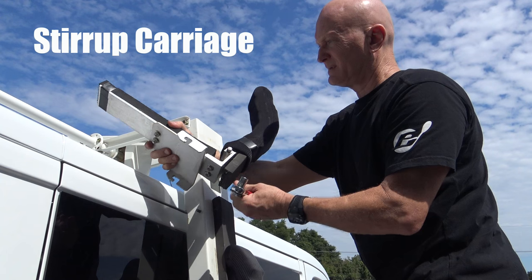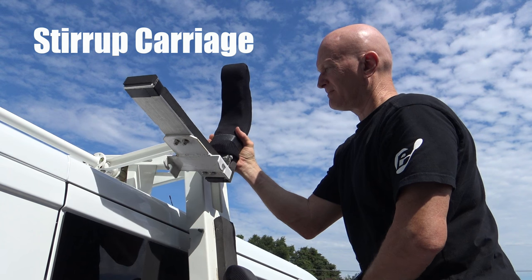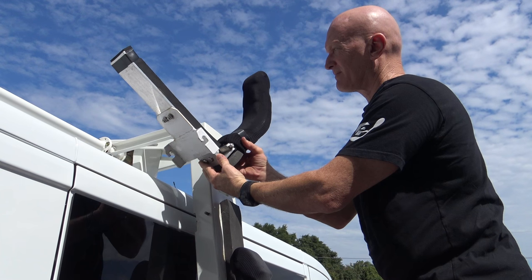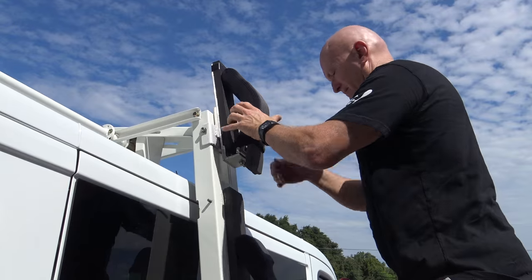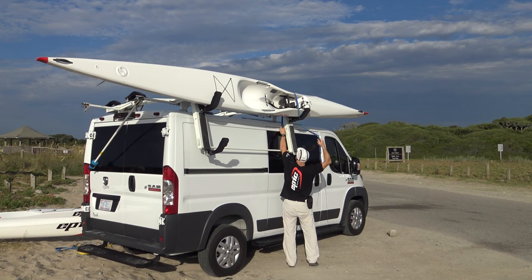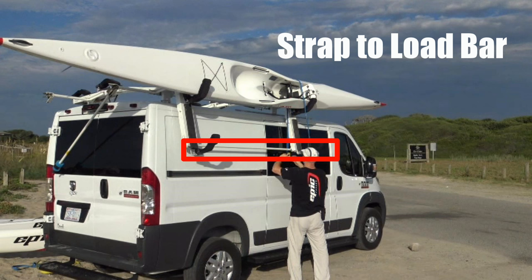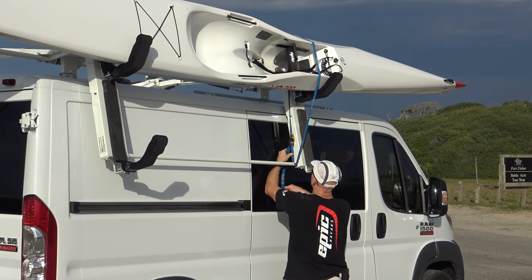The four interior stirrups have been attached to carriages that increase the width of the roof rack. Carriages are bolted to plates that have been welded to the modified Kargo Master ladder retention bracket and studs. All kayaks are strapped to a conveniently located horizontal load bar. The top surfski is tied at the footwell first, and the rear strap is applied next.